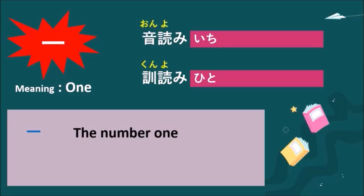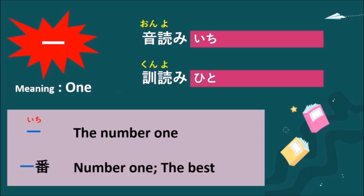The number one. How do you read this kanji? Ichi. Ichi means the number one. Number one, or the best.